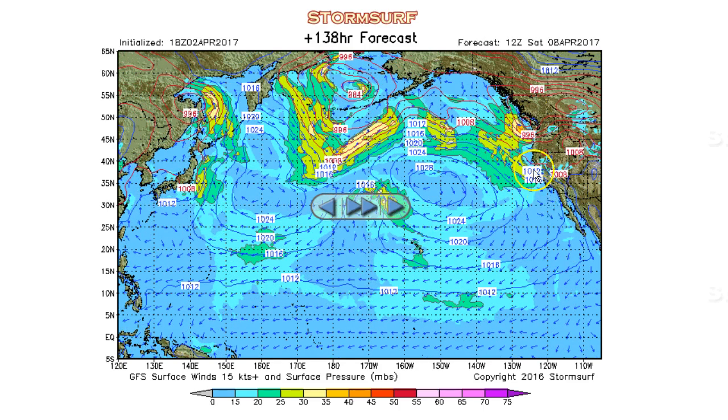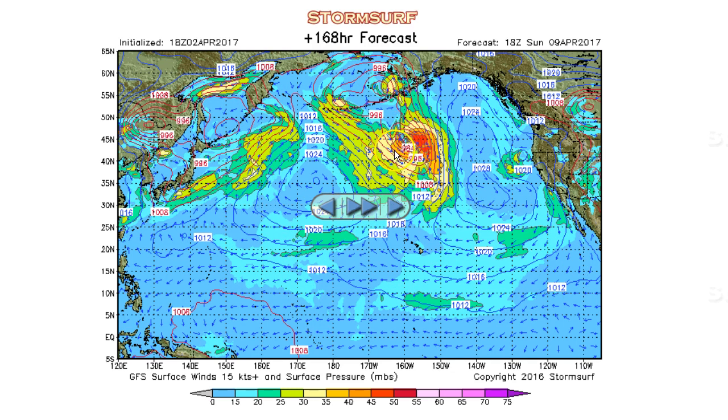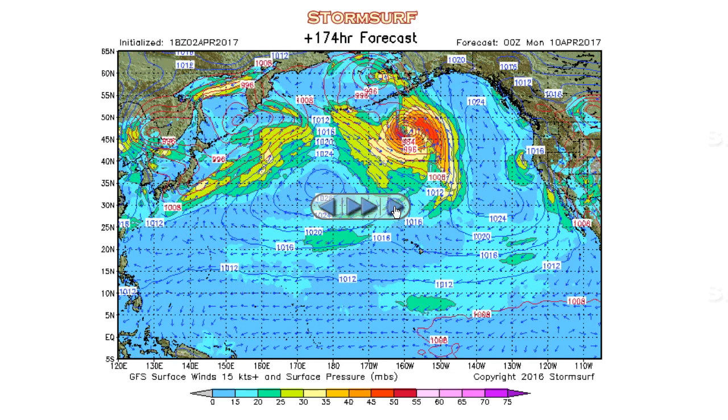Continued pretty stormy looking pattern for the coast into Saturday. High pressure building offshore north of Hawaii continues north winds along the California coast. And remember that steep trough developing here over the dateline on Sunday. It tries to get some traction. We see low pressure developing there with 50-knot northwest winds.